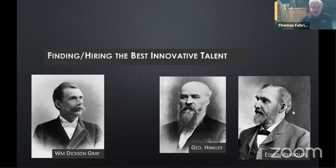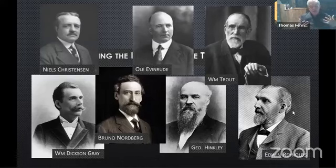Pretty quickly on, E.P. Allis acquired the services of a number of other individuals: Bruno Nordberg, Niles Christensen, Ole Evinrude, William Trout. Just 4 very significant engineers that worked for the company. Over time, 3 of them went on to form their own corporations. Niles Christensen developed an air brake for streetcars. Ole Evinrude, of course, you probably recognize his name as being tied with outboards. Bruno Nordberg developed a company that ended up being pretty much in competition with Allis-Chalmers, manufacturing a lot of the same type of equipment, steam engines initially, and then diesels and other heavy equipment.